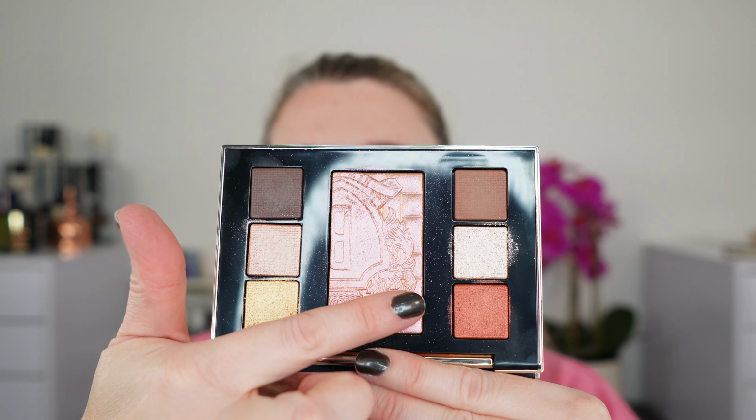I'm actually going to put the highlighter on my hand so we have plenty of space for swatching comparisons. This here is called Incandescent Glow, and that's actually the name of this palette as well. There is another one coming out called, I think it's called Copper. I'll have to double check that.